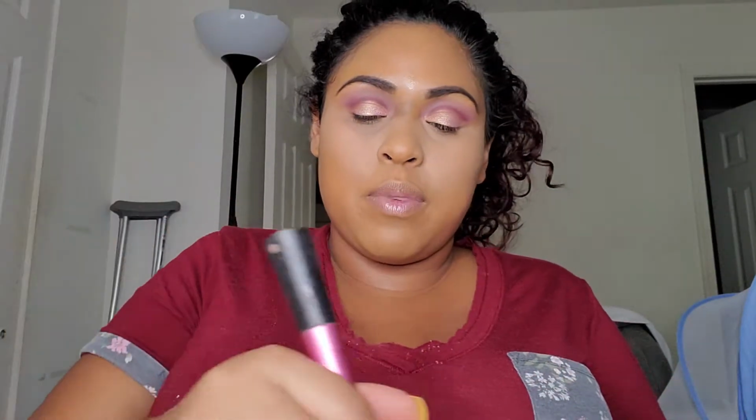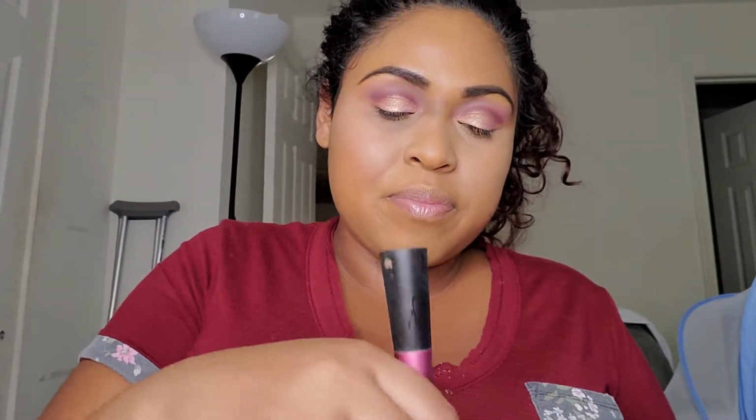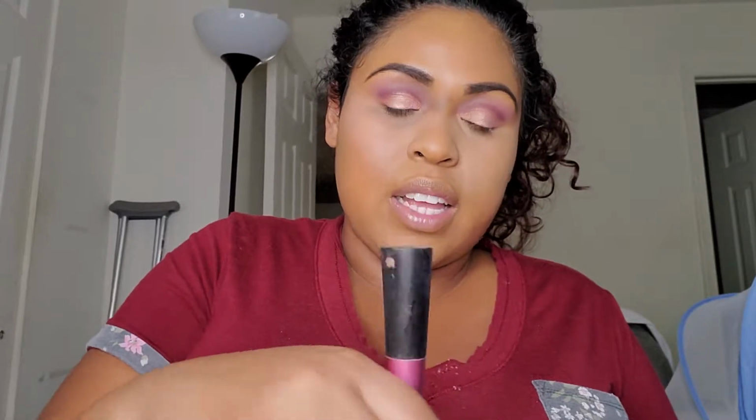It's so beautiful. It's a peachy blush, but it has the perfect amount of glow to it. And I feel like no matter how much I swirl my brush in it and add it, it's never enough. I could just sit here and keep doing it and doing it. It's the perfect flush of color. I love it so much.